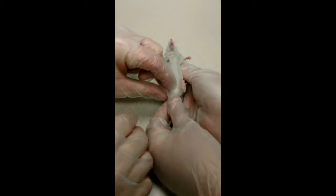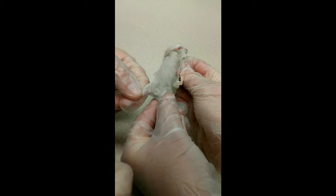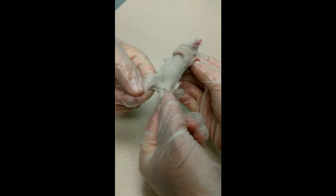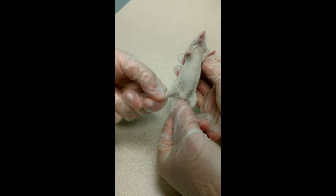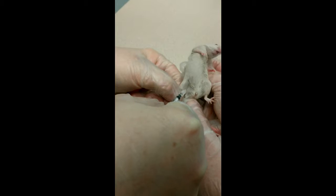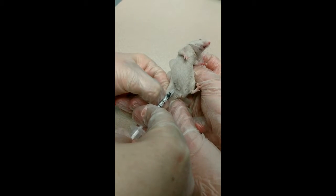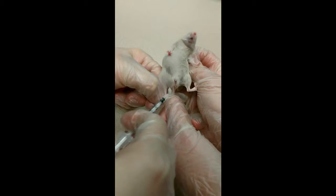So I'm just going to take the leg to stabilize that out. I'm going to take a little alcohol swab and allow that to dry a second. I'm just going to insert the needle gently, aspirate back, and I'm not getting any blood or fluid. And then I just depress the syringe and draw out.